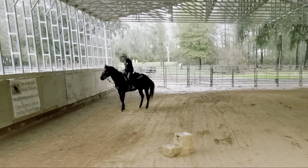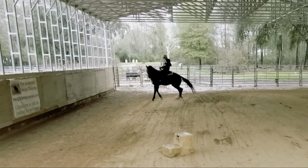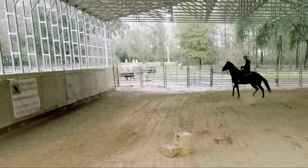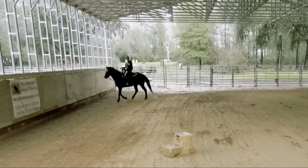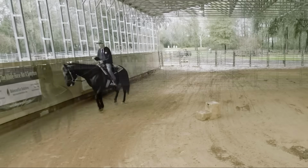Now he's going to fuss about going forward. Another little buck and rear. So what we're going to do is demand forward. Demand forward. Pull his head to the side and push him forward. We have to have forward. And it's really hard to push a horse forward that's almost wanting to run through the bridle like he was doing a minute ago. But we have to have that to fix this issue.